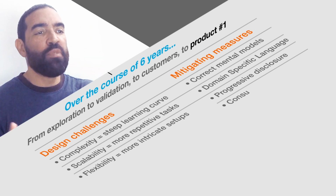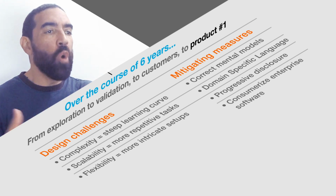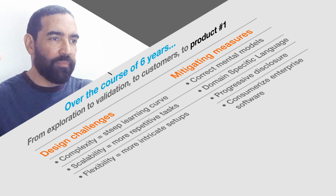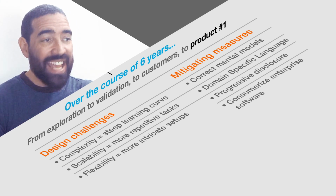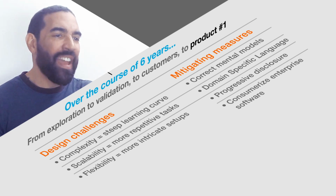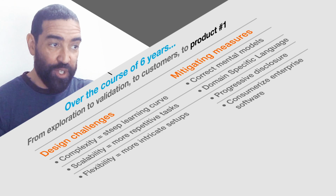The movement to consumerize enterprise software opened a new chapter for product development to meet higher expectations. We embarked on that journey as pioneers, challenging ourselves every step of the way, every feature, every improvement. We reached for the stars.